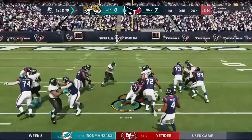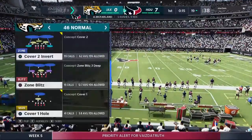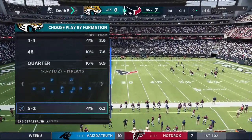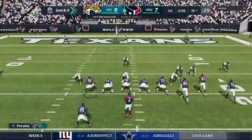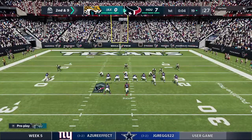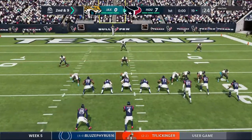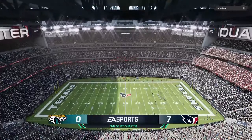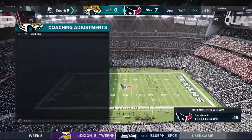On 1st down, McFarland. And he's only going to get a yard from the 20 to the 19. The tackle made by Miles Jack. 1-yard gain. Brings up 2nd and 9 at the 19-yard line. Score: Texans 7, Jaguars nothing.